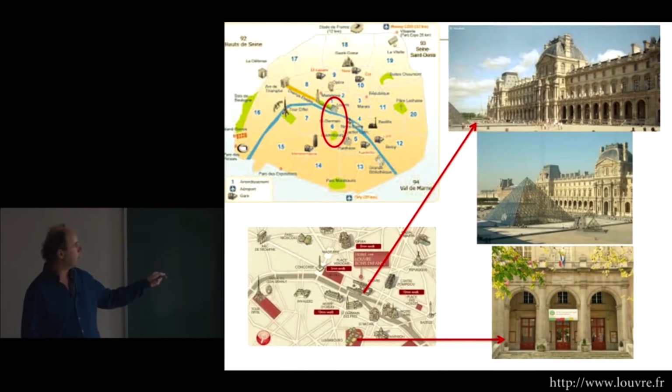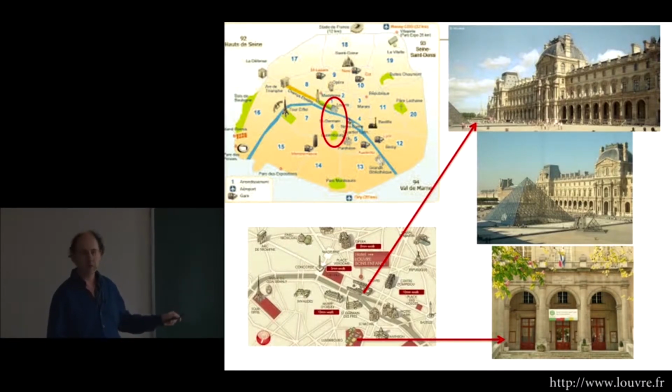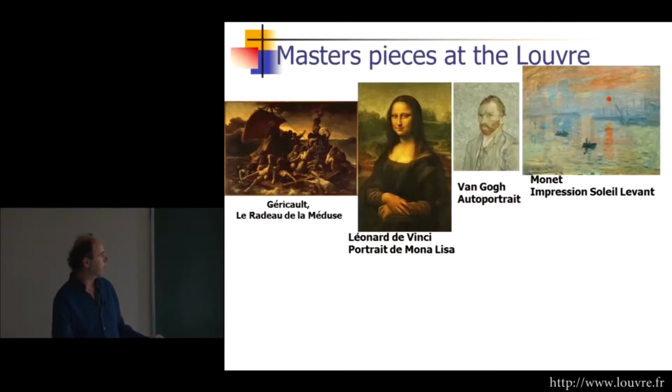So this is the Louvre, and I am here, and this is also an old school of chemistry. This is an old picture of Paris. So the Louvre is there. No, the pyramid is there. And my institute is in the so-called Quartier Latin, where there is a huge number of very old and small institutes. You see the institute is quite small, and I will tell you a little bit more about that.